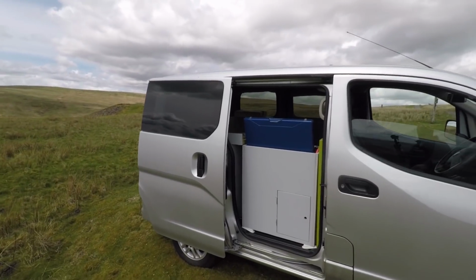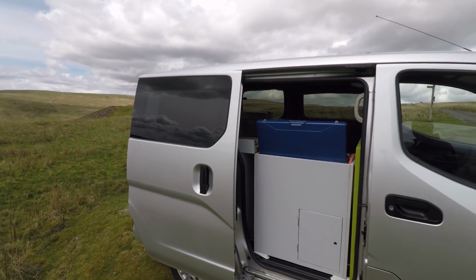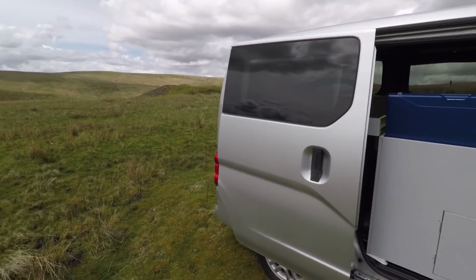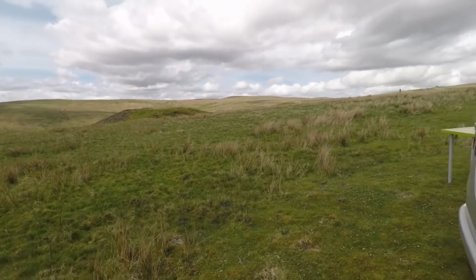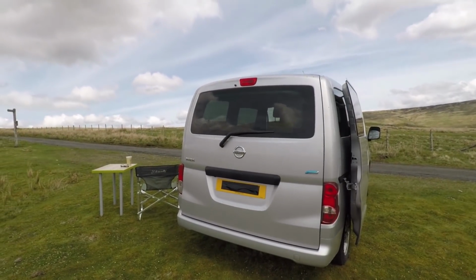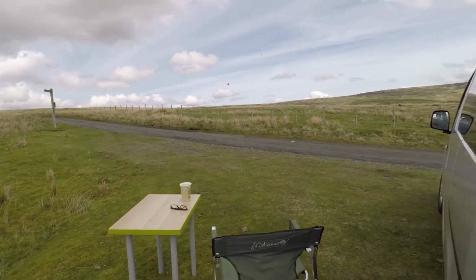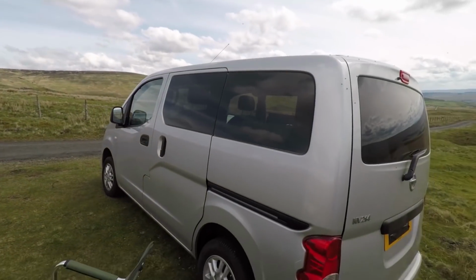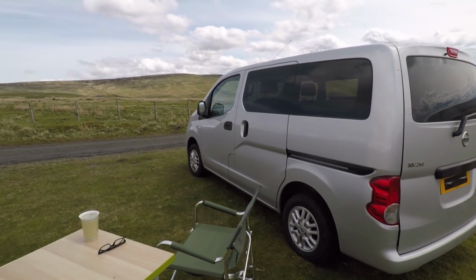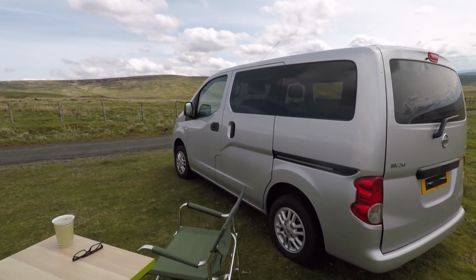It's got 2 sliding doors behind the passenger and driver's seats. This is the one obviously on the driver's side, and you can see the back of my cooker unit there with the door open. And then round the back you can see it's got that really nice tailgate. And I think it looks pretty smart. Not big, just discreet and easy to park up. Nice little vehicle. Suits me.